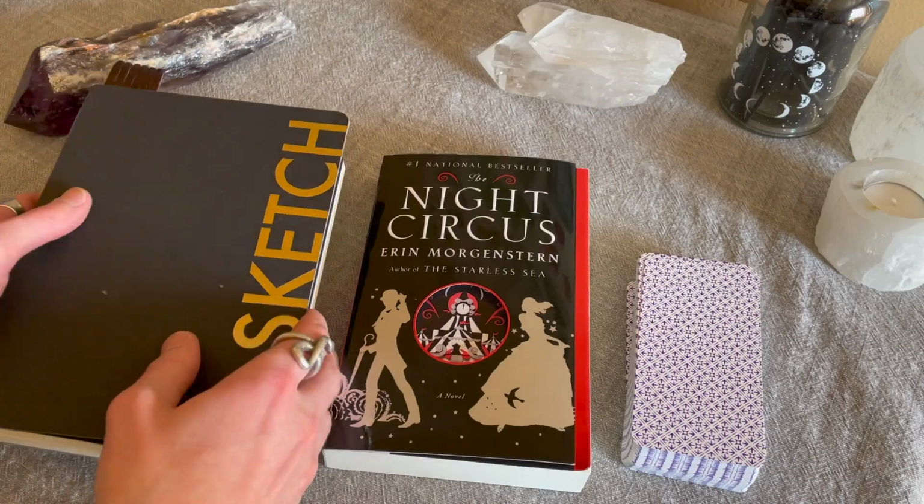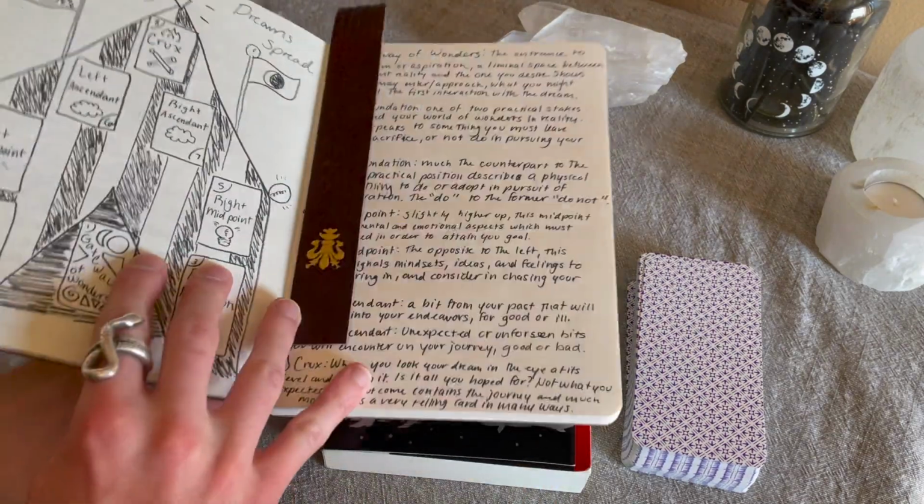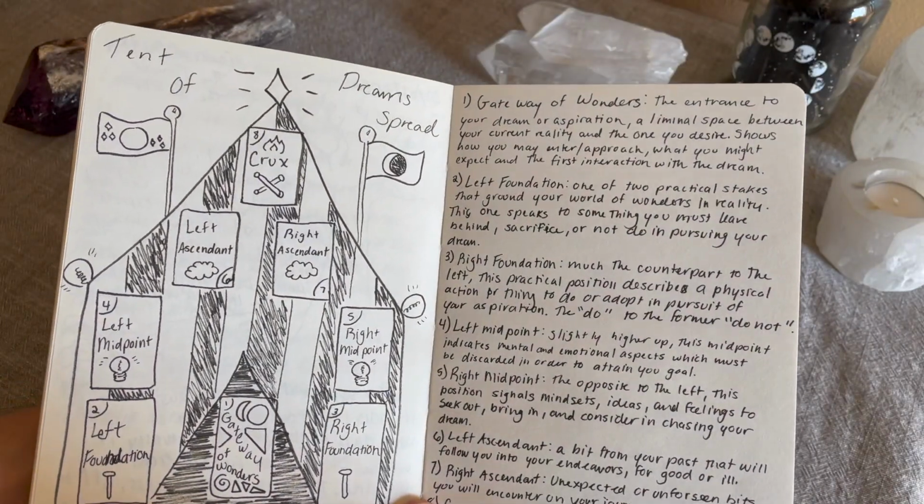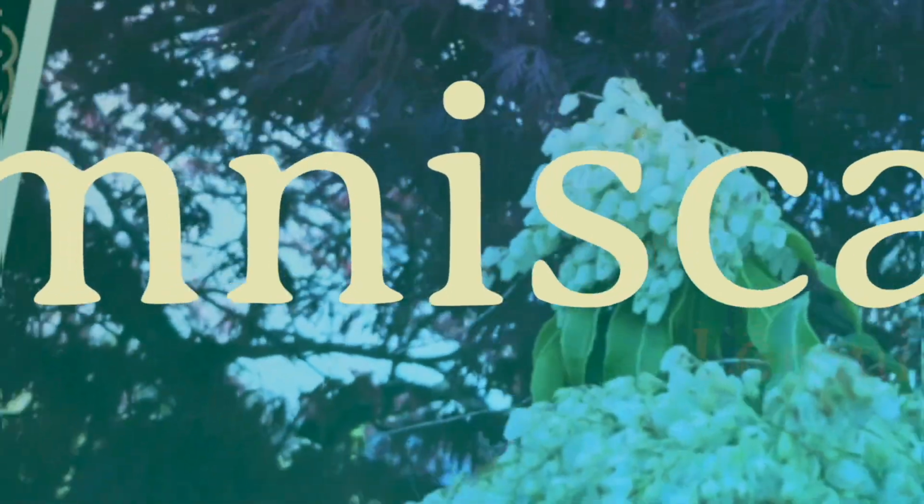Today I'm going to be sharing a tarot spread tutorial, or a bit of a walkthrough of a tarot reading. This is a spread entitled Tent of Dreams.